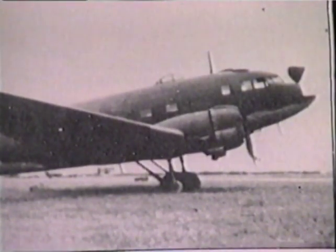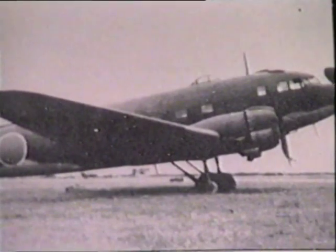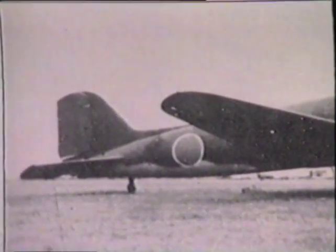Meanwhile, the Dakota was seeing service on both sides in the Pacific, as the Japanese had started building the airliner before the war and continued to build them with gun turrets as military aircraft throughout the conflict.